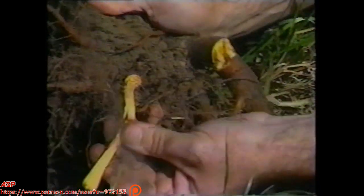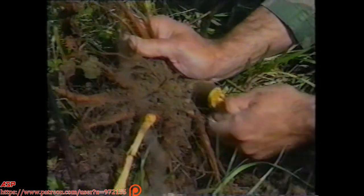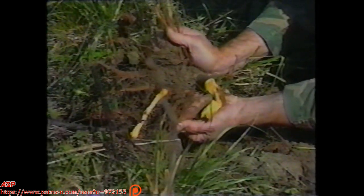Early settlers used these roots to dye cloth. If you boil any duck root, you will have a good antifungal medicine for athlete's foot or other rashes caused by fungus. The tender, flexible duck roots can be boiled and eaten.